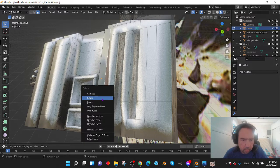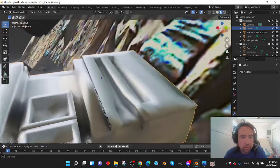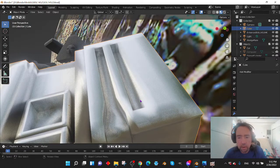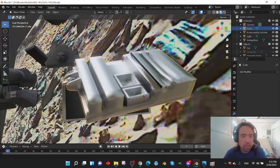I don't know if I do this, I'll regret it. But yeah, I had two faces overlapping. That's what it is. Okay, now the shading should be fixed. That's what happens when you sit there and extrude and mess up a couple of times. I was trying to get the shape just right. There you go. That's that piece there.